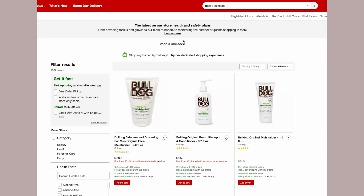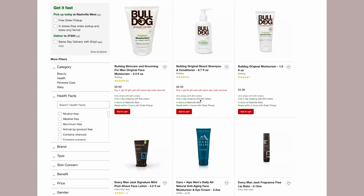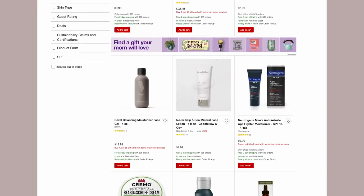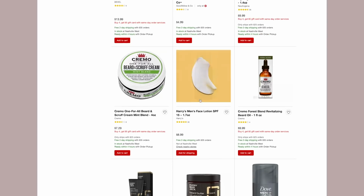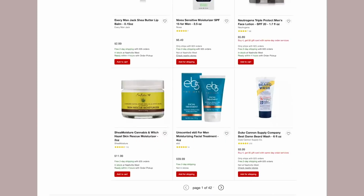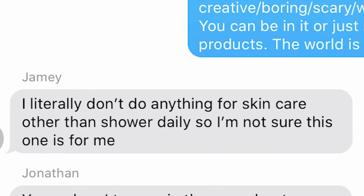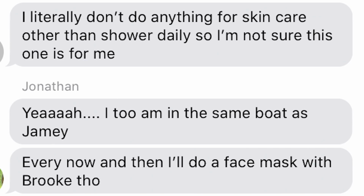I, like many women, have very specific skin concerns that guide my skincare choices. I have oily skin, which means I lean toward more products that aren't oil-based. Men's products might not address the same issues that some women face, so experimenting might not work for everybody. I asked some of my guy friends what they do for skincare, and the responses were enlightening and hilarious.